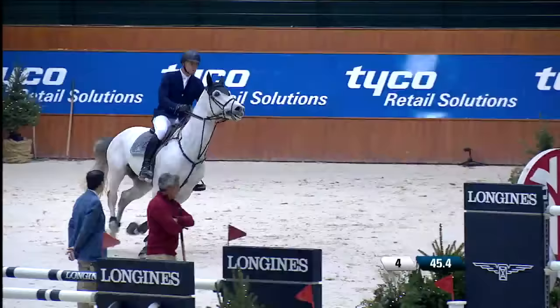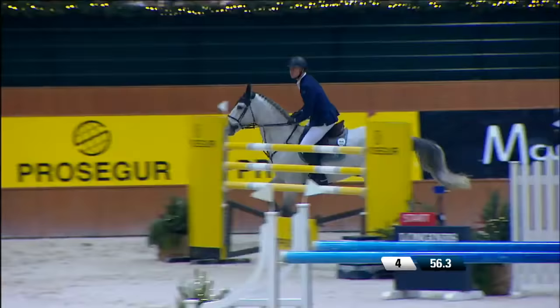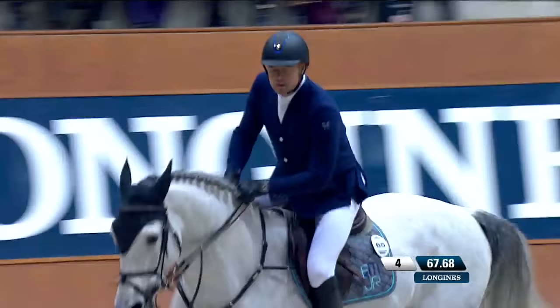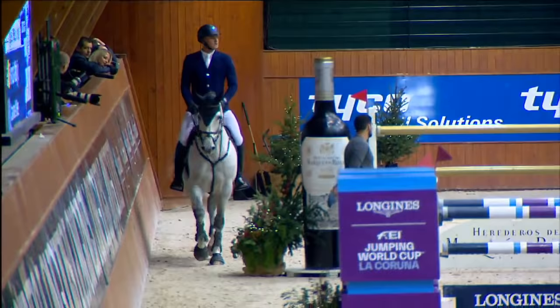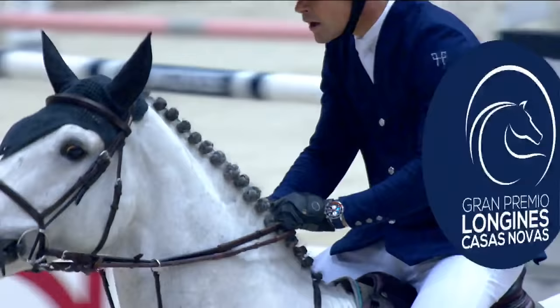This horse here won in Liège, in Valence, and in Knokke, all over 1.50 class. Very, very competitive horse. Home on 4. Finishing on just the 4.67, 68th place. Now for Italy.